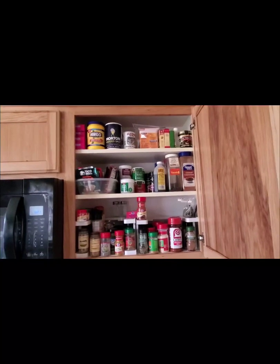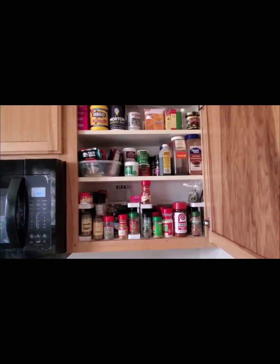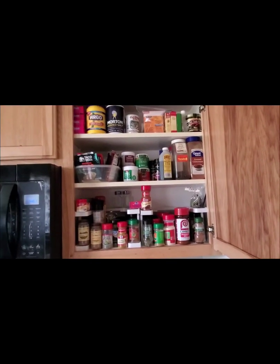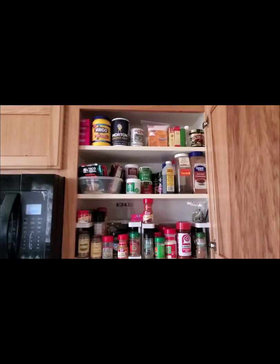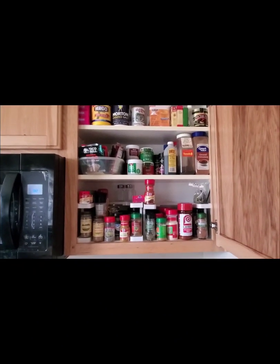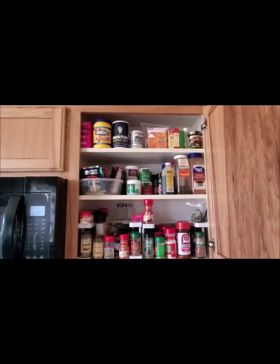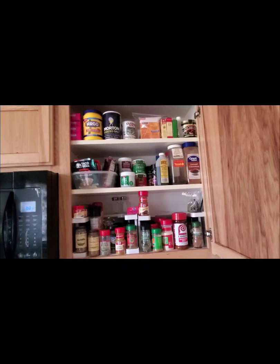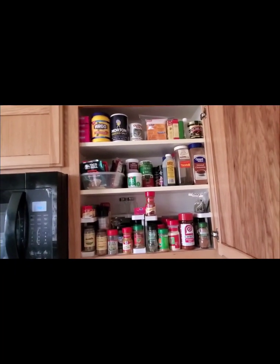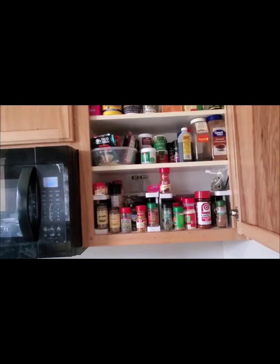So I wanted to give you an idea of what my spices look like. Now, mind you, this looks way better than it did. And I don't think I did a video showing the before and after. But this is the before, so be looking forward to the after. I'm going to try to get that done this week. But I have about 20 different projects I'm working on, so we'll see if this gets added or not.